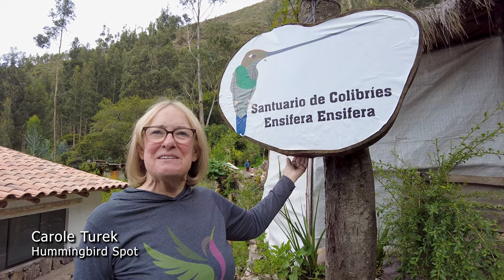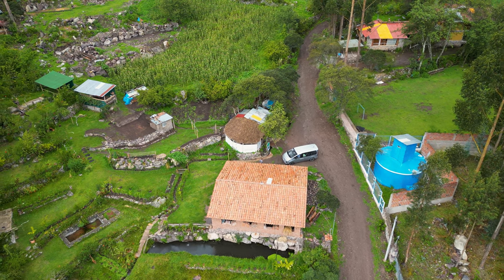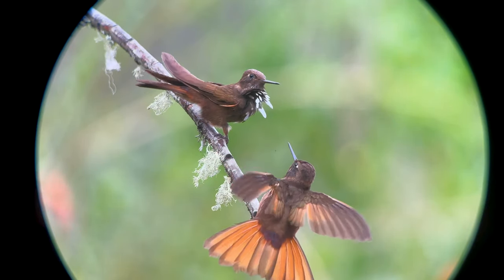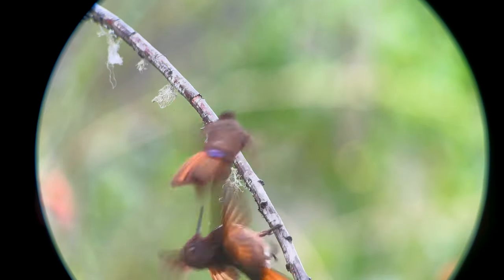Welcome to Ensifera Camp. This place is run by a gentleman named Cesar Kusihuman, and he has built a hummingbird sanctuary here that is beyond anything else I've seen. I was here a few years ago when he was just starting to plant flowers, and now that everything's grown, he has attracted the most beautiful hummingbirds from this entire area.